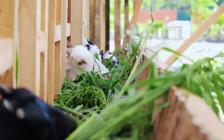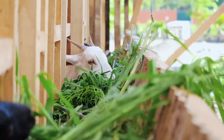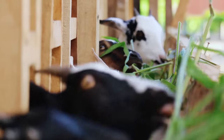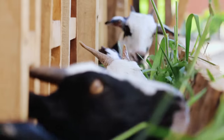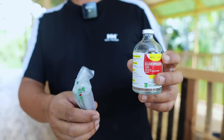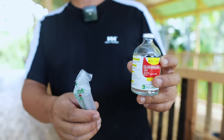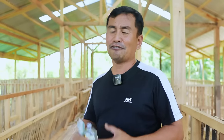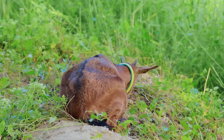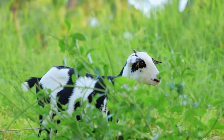For today's video, allow me to tell you something about the maintenance for our goats. We have to supplement the health of our goats because they are caged. So I have here the calcium and the iron, and then we will inject all of them, especially the one that has given birth. Aside from the injection, we can also pasture them from time to time. And this is what we're going to do also today.